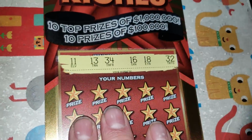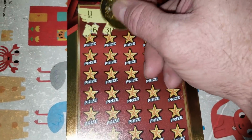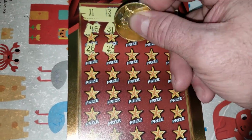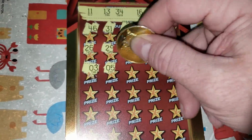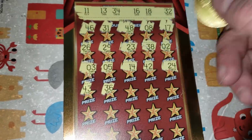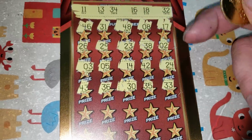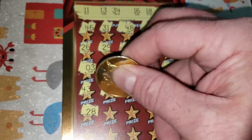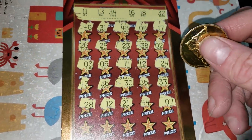We're looking for 11, 13, 16, 18, 32, 34. Ones and threes. Golden diamonds. Nothing yet. Man, we need 32, 34. We got 30, 31, 33, 35, 36, 38. So just 37 and 39, the only 30s we haven't found yet. 12 is another one we didn't need. Last row. Let's find that diamond.